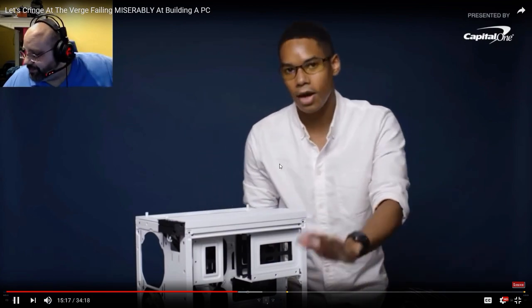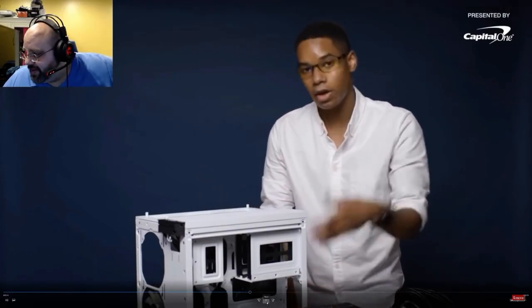850-watt power supply, because I need enough headroom for ray tracing GPUs when they come out, and I don't want to have to upgrade it again.